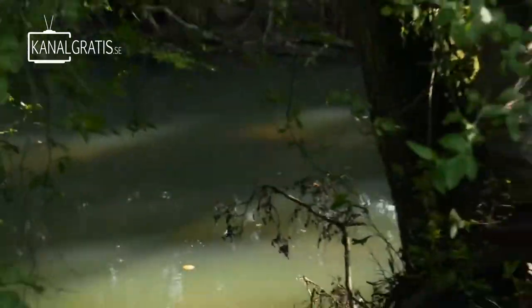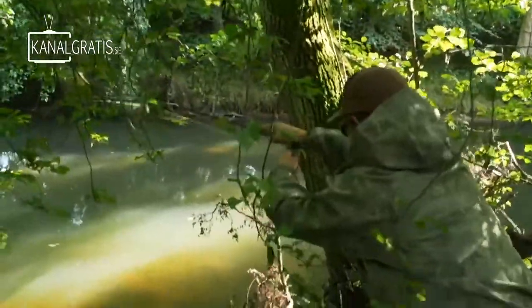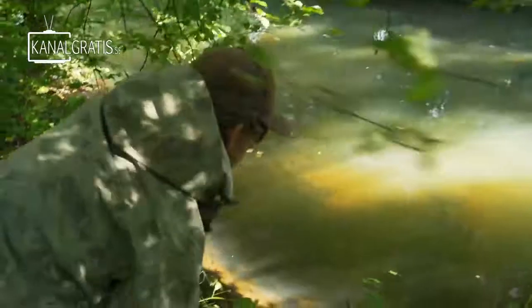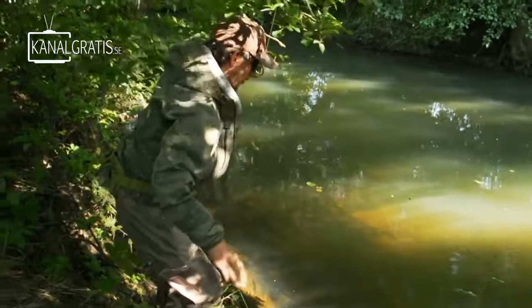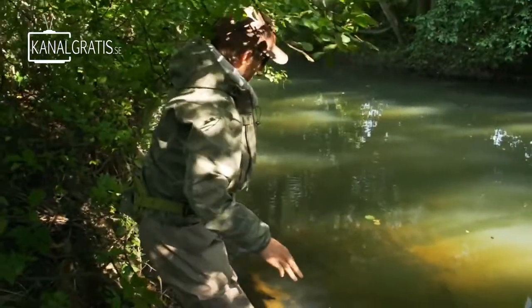It's on. Oh, I got it. Oh shit, it's in here. Oh, come on, get up. Gotta get in the water. Get out of that branch. Light tackle, you know. Come on. Come on, swim away from me instead, please.